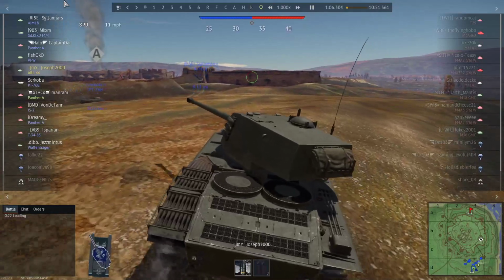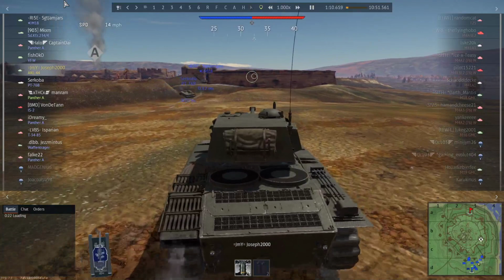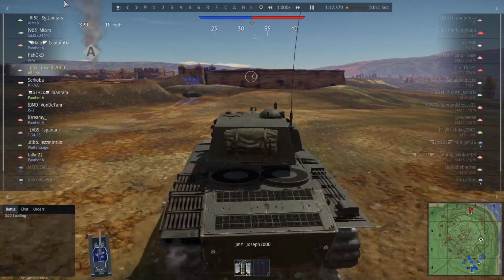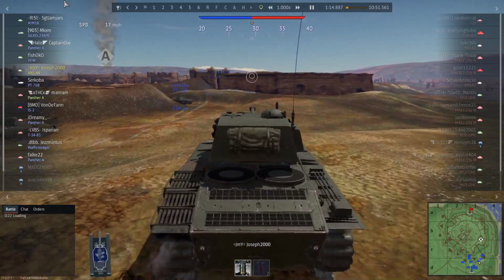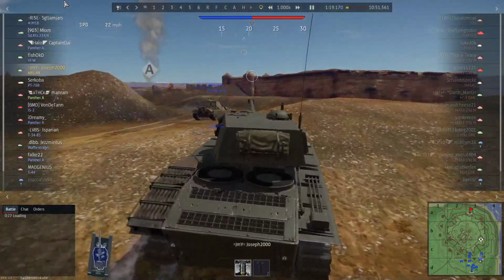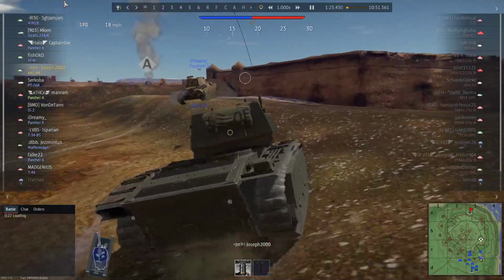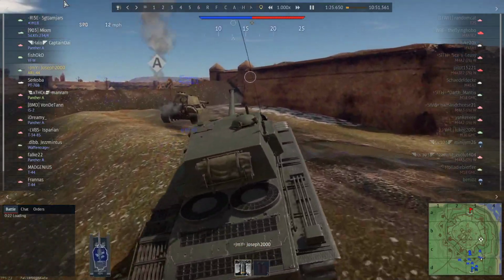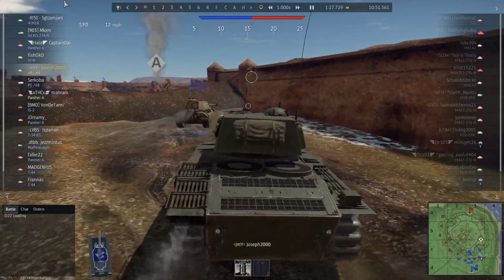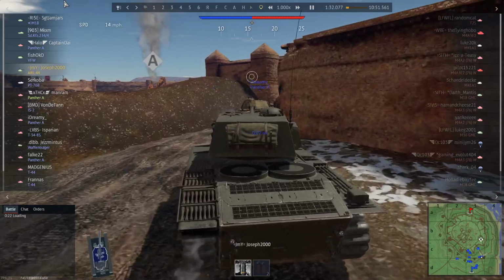Now, luckily for me in this game, I was on the German side. So that's always nice. We've also got the Russians on our side. That's always nice. We also have the Chinese. Again, that's always nice because they have M18s. Now, in this battle, I believe I was working on the engine mods. In fact, I think I was working on transmission at this time.